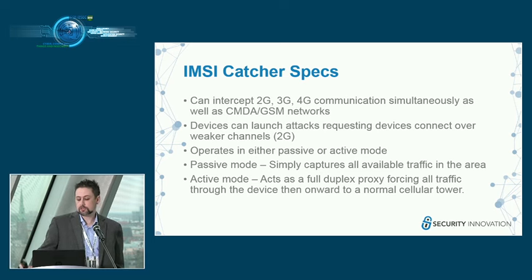There's two modes for an IMSI catcher, active and passive. In passive mode, it's simply grabbing information out of the air, whatever it sees. In active mode, it's actively proxying your traffic, and it's doing its best to convince cellular devices to connect to that rogue device, and then proxy it on to a legitimate device, but in the middle, basically does a man-in-the-middle attack and intercepts all of the traffic.